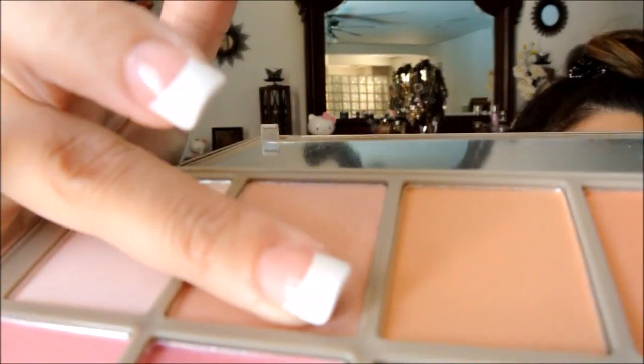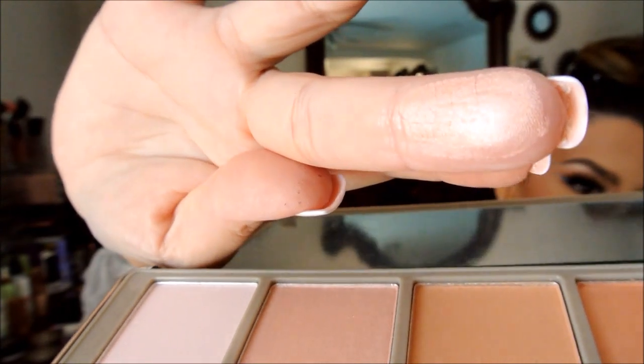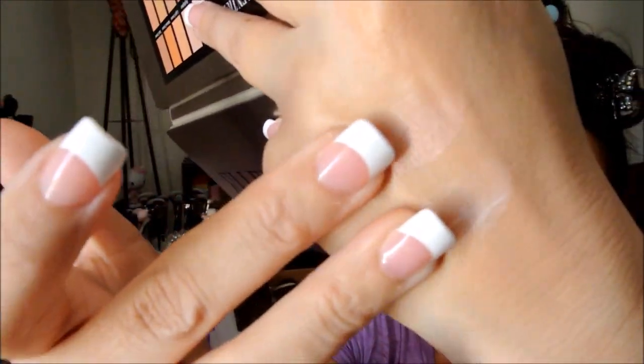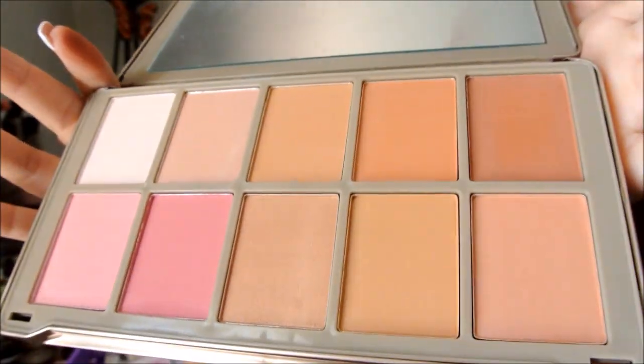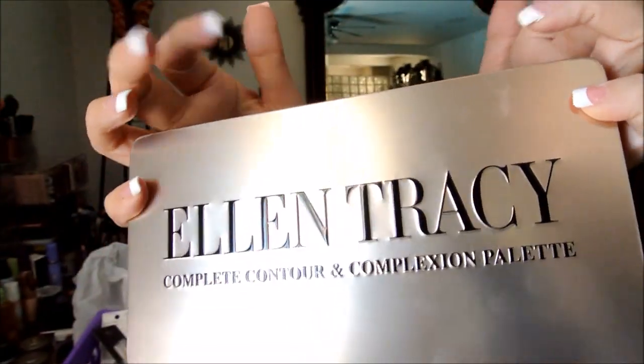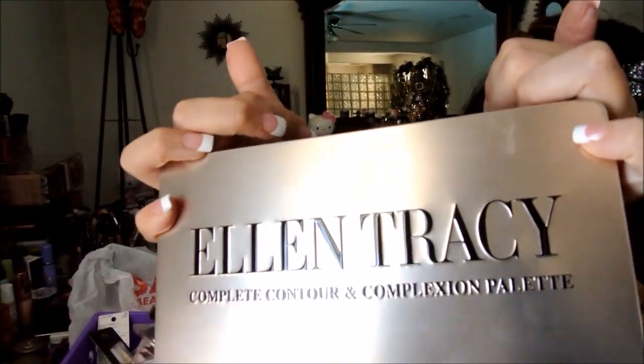Let me show this to you guys with a finger swatch. Do you guys see that? That is one of the luminizers or highlighters. Here's another one. That is so beautiful. And the blushes, look at that payoff. That is nice. So this one, if you guys see this palette, it looks like this. It's a 2 thumbs up. Highly recommend to pick this up.